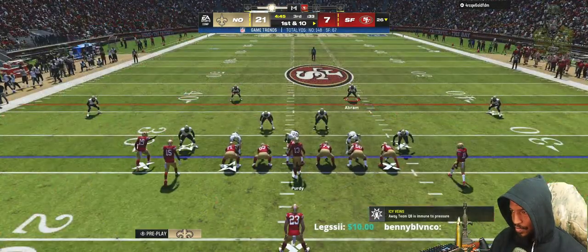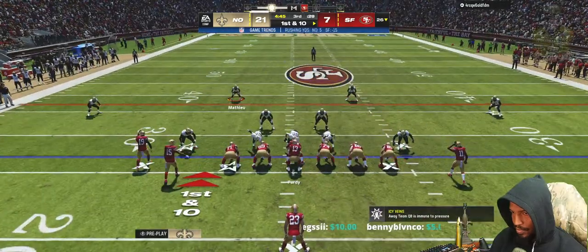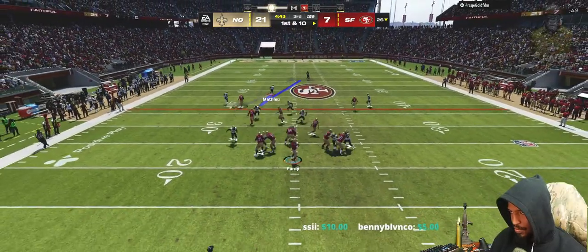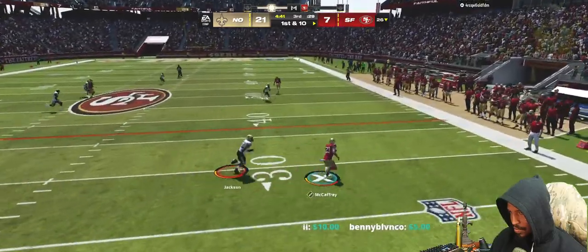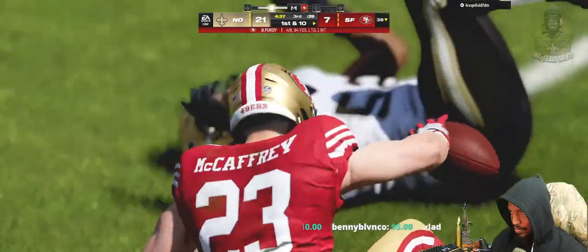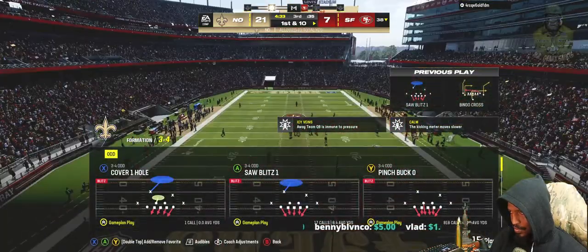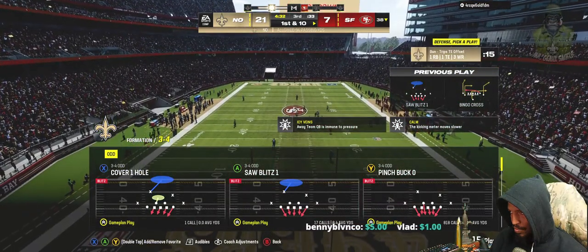The San Francisco offense ready to start their next drive. On first down, it's Purdy, and he'll dump this off to his running back, McCaffrey. And he's taken down, but able to slip across the 35. Right off the bat, it's a first down to start the drive, 12 yards.